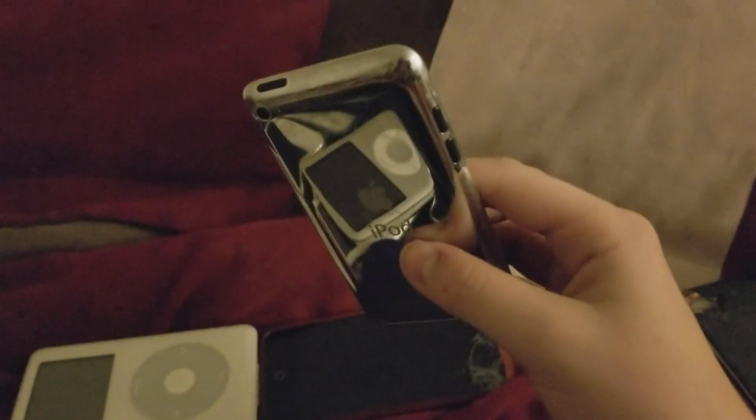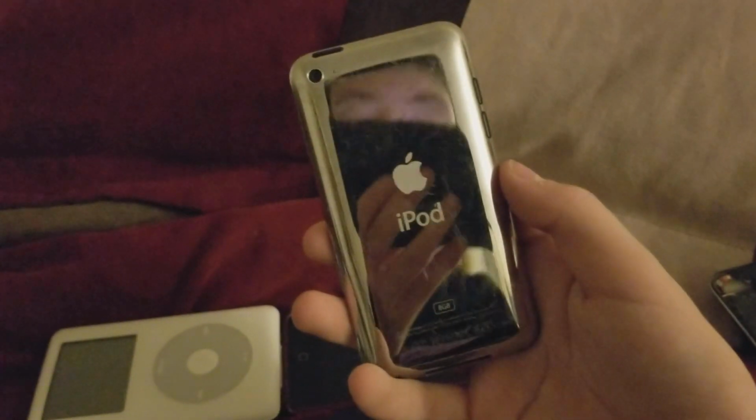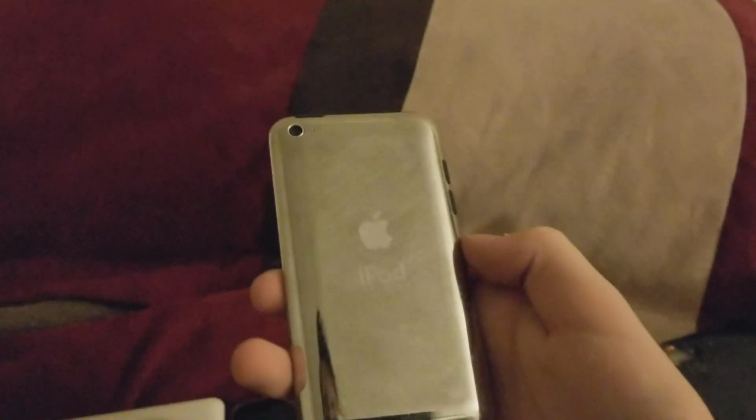This is my first iPod Touch that I ever found, and I found it after I got a lot of iPod Touch 2nd generations, or actually right before I got them, like a day after I ordered them. The back is in really bad condition. Actually, it's not really bad, I guess. It's decent, but it's not good in real life, I'll tell you that. But yeah, it's on iOS 6.1.6 and it works fine.